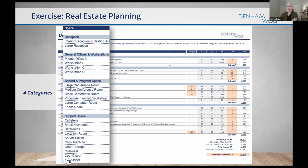On the left-hand column, you'll see 4 categories. So for this particular client, they needed reception space, general office and workstations, shared and program spaces, and support space. Within each category, we then break that down even further. So with this client, they didn't need one type of reception space, they needed multiple. With their workstations, they are the type of organization that had different size workstations for different tasks.